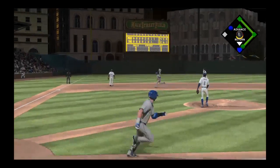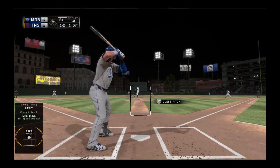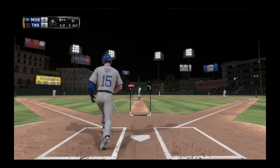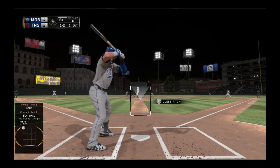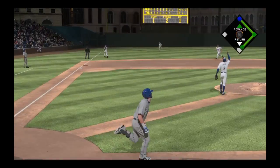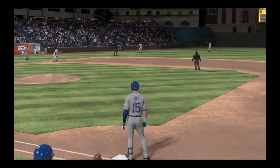Oh, and this ball is raked deep down the line in left. But he just missed his extra bases. The 1-2 pitch. And another foul ball. And here's a ball hit in the air. Funk ranging into the outfield. And he makes the catch for the second out.